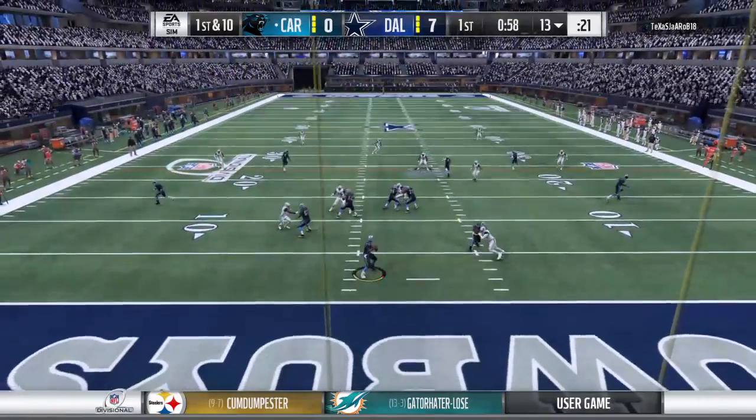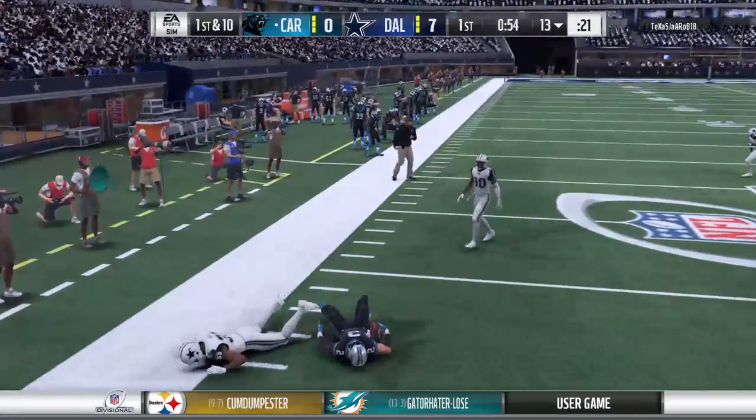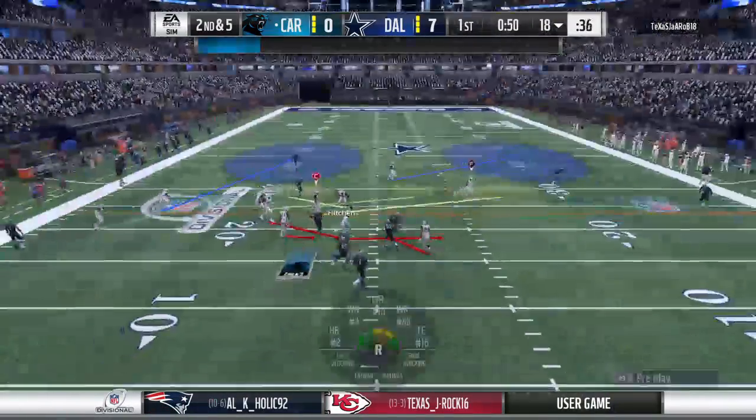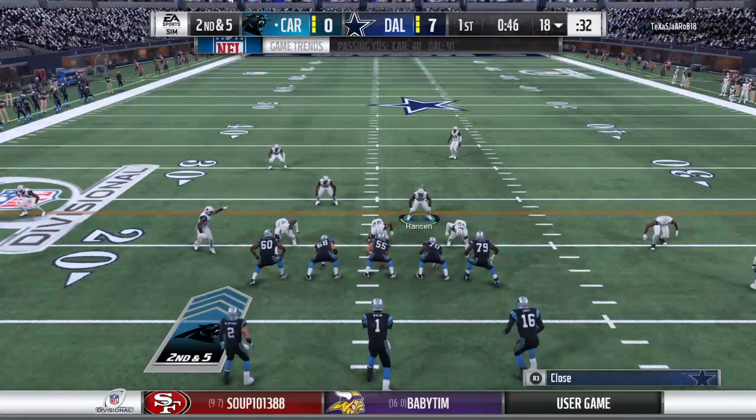Now following the interception, here's Newton. He'll drop it off to McCaffrey. And a big tackle there as the defender runs right through him. It's a gain of 5 on the play, and that'll bring up second down.